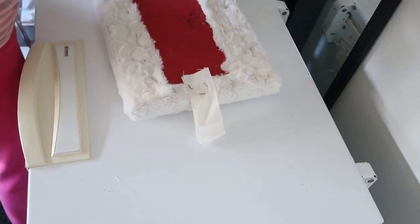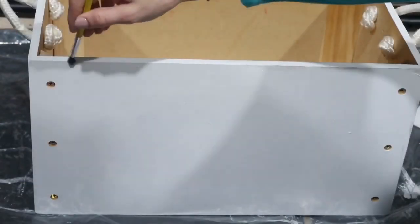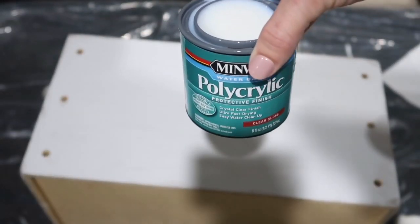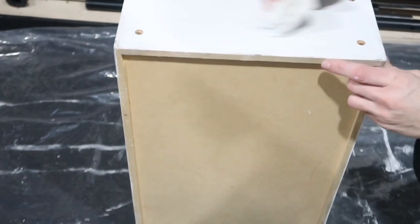I used Waverly chalk paint in color truffle and color mineral to distress this piece just a little bit on the edges. And after that I used water-based polyacrylic top coat to seal it. I also sealed all my other pieces that I redid.